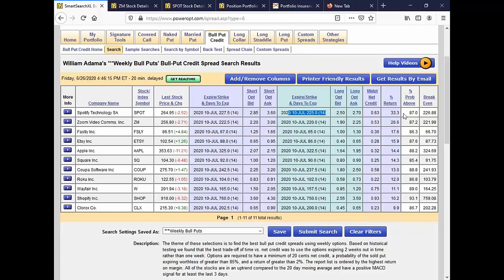And even at 75 to 80%, I found that you actually need to be right 80 to 82% of the time in order to stay successful long term, okay? But with the 85% probabilities are higher, it's much easier to see a constant return as well.